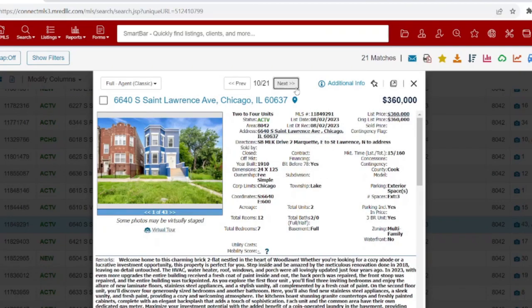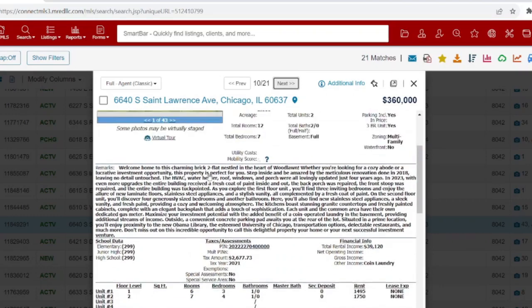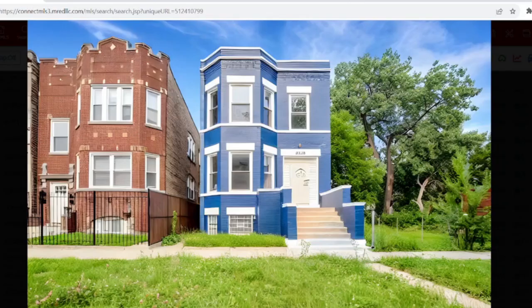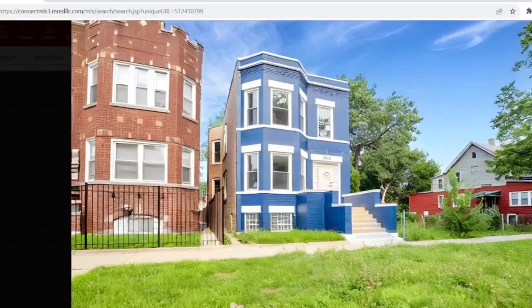All right, let's go to this one. Oh, this is a shiny blue building. Okay, 6640 South St. Lawrence. Charming 2-flat, nestled in the heart of Woodlawn. I'm so tired of seeing the word nestled in listing descriptions. I've seen so many nestled buildings, but all right, we've got a 3-bedroom and a 4-bedroom. Okay, rents it out for $1,500 and $1,750. Nice. Haven't seen the blue brick. That's a new one for me.